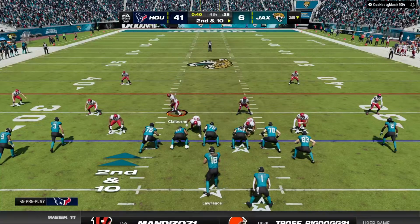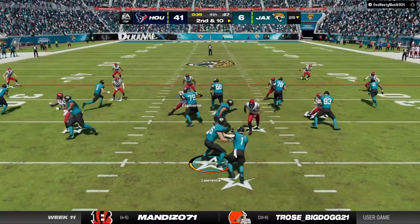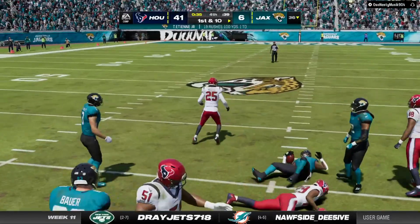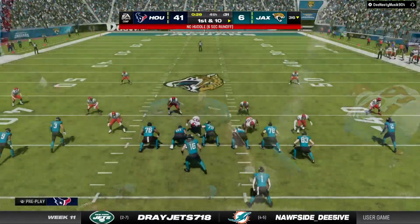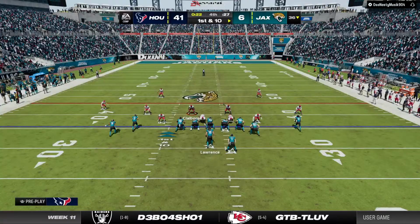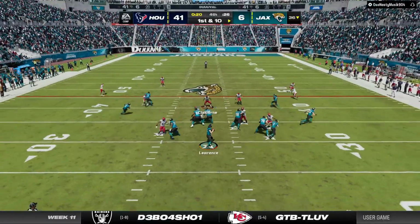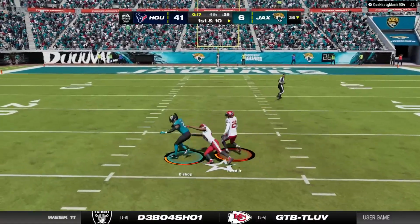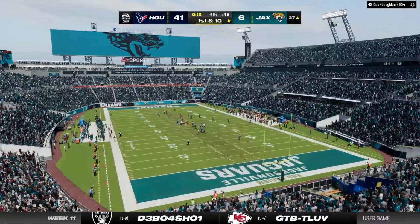Well, once again, hit as he throws. Fortunate that one wound up incomplete. Running out of the gun with ETN. And this will be a Jaguars 1st down as the tackle made here at the 36. They're going to need to get up and set in a hurry. Throwing now, Lawrence on 1st down. And that's caught inside the 35.